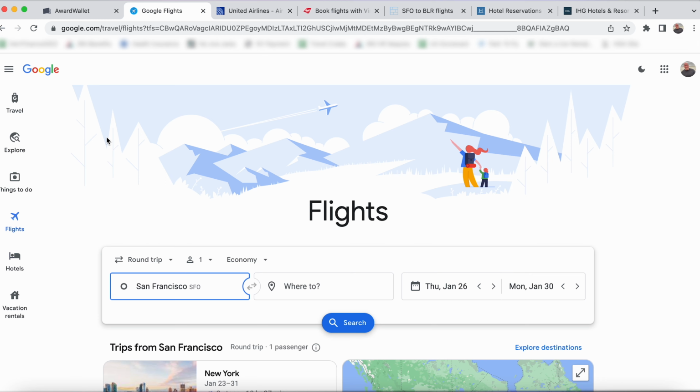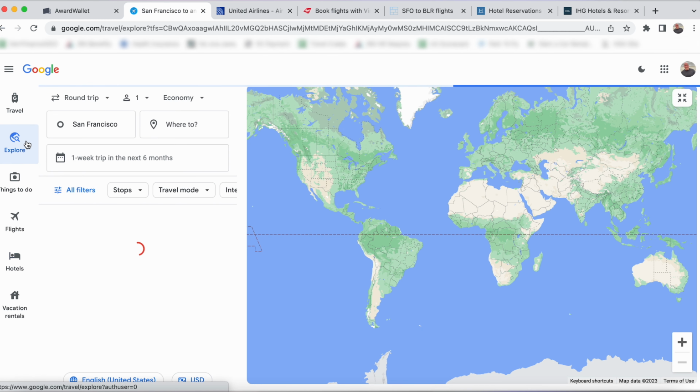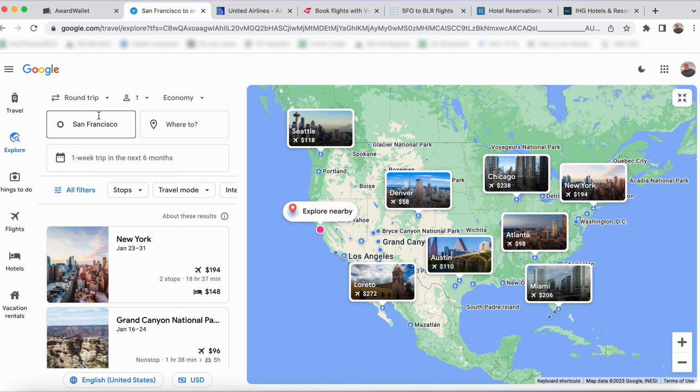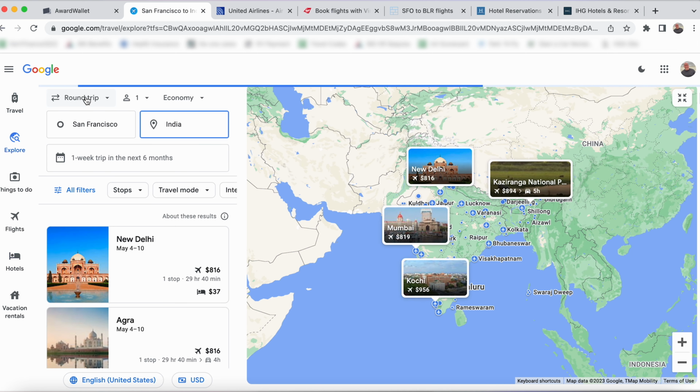So let's start here on Google Flights. What I like to do is go to the Explore functionality of Google Flights. We're gonna start our trip today in San Francisco, where our member requested that we travel from to India, and you can actually type in an entire country here. In India, round trip flights in the next 6 months. It's gonna show you the best prices.